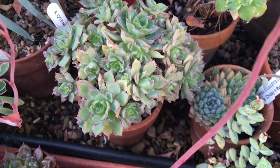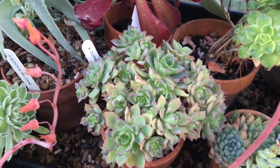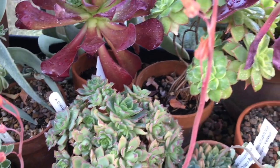That is a delightful aeonium called Cornish Pixie. Very small, but lots of flower heads.